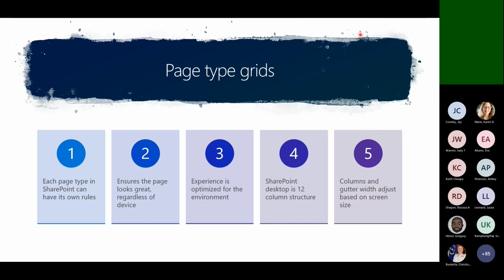Okay. So it says here, SharePoint Desktop is the 12-column structure. That's a little more for our developers who are developing SharePoint apps, plugins, add-ins, and so forth. They need to know that when they're designing those SharePoint apps and so forth, that they're staying within that 12-column structure as well. Because some of those devices have what's called a gutter, and they've got to make sure that when they're designing these responsive web parts and stuff for your particular environment, they are cognizant of the gutter widths and so forth.